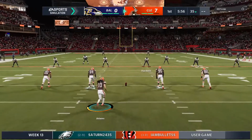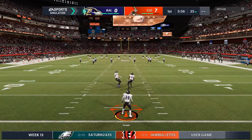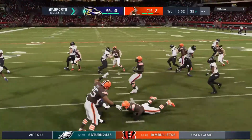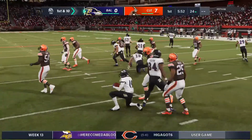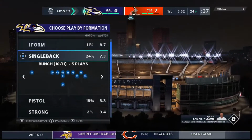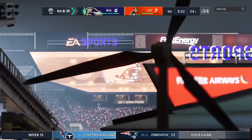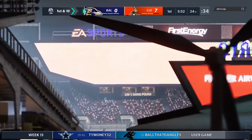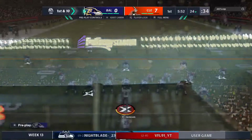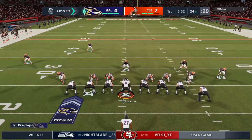Set now to kick this one away, and off it goes. This is Jakeem Grant. And he brings us out past the 20 to the 24. Jakeem Grant on the return. The Ravens take over 1st and 10 at their own 24-yard line. Jackson and the Ravens come up now 1st and 10 at their own 24.